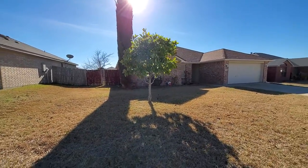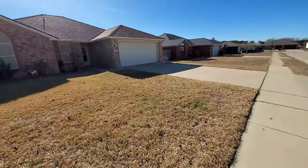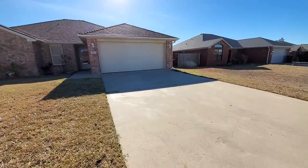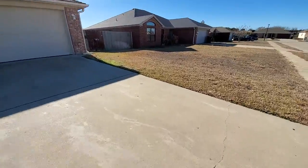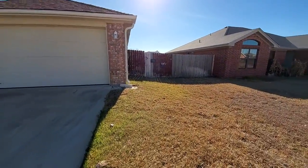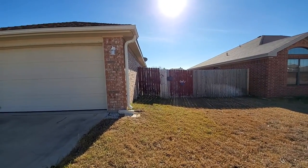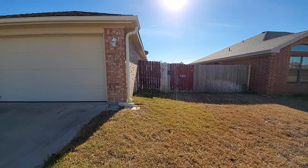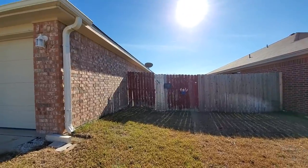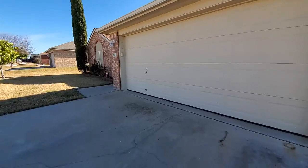There's a double gate on this side. Of course, this is the house, 504. And then on this side, of course, you could pour some concrete. And there's another gate over here. But I believe on this side, there's going to be an air conditioner back there. So I don't know.